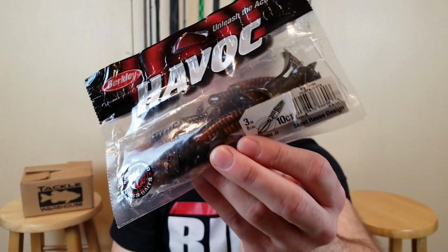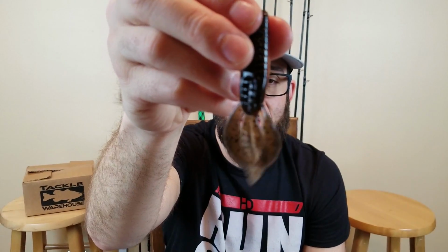Otherwise, something like this, a Berkley Havoc Pit Boss. These are just the little tiny 3-inch versions. I love these. They're extremely versatile. You can even clip off the outside two little pincher deals. Gives you a nice compact little presentation that might be just a little bit different than what everybody else is throwing.